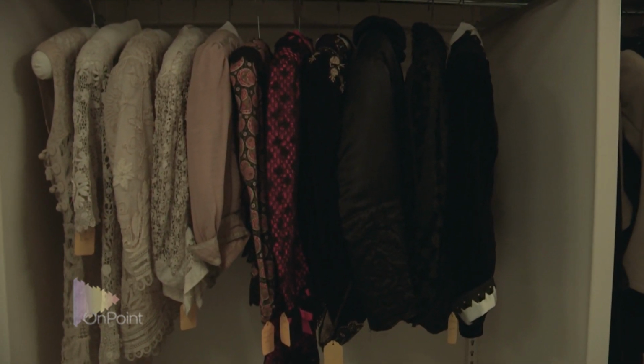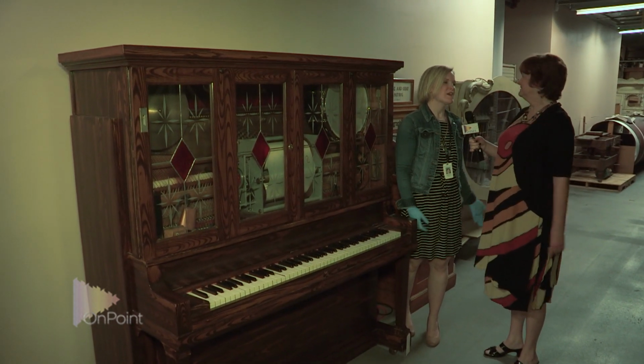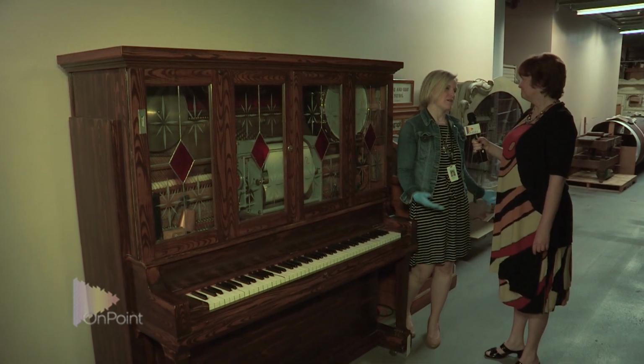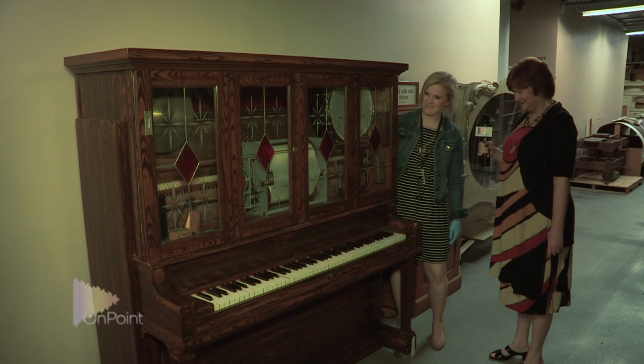Now this I do recognize. This is a piano. Is it old? Right, this is a player piano. It's from around the 1930s time period. Do you want me to play it for you guys? Absolutely, that'd be great.